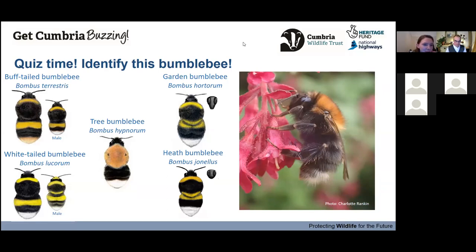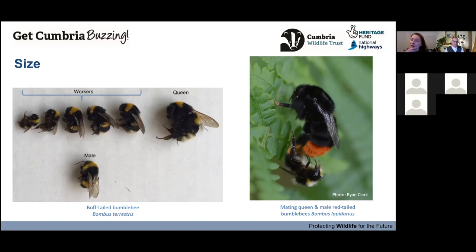Yeah, that's right. Tree bumblebee. Very nice. Good job, everyone. First ID of the evening. Well done. Queen bumblebees are the biggest of the castes. As you can see, they're absolutely huge. And worker bumblebees, the sterile females, are very variable in their size.